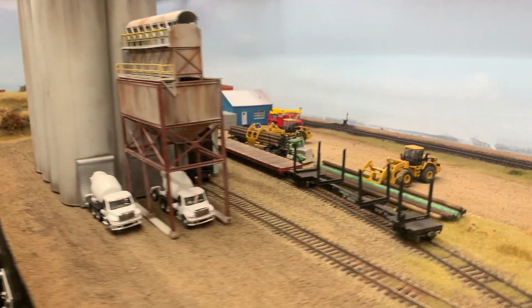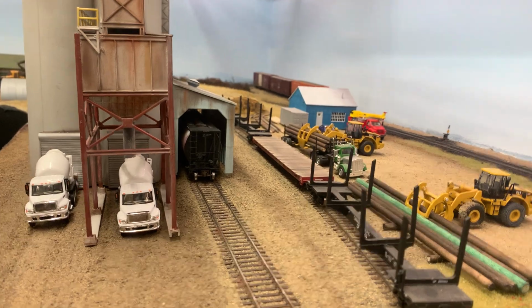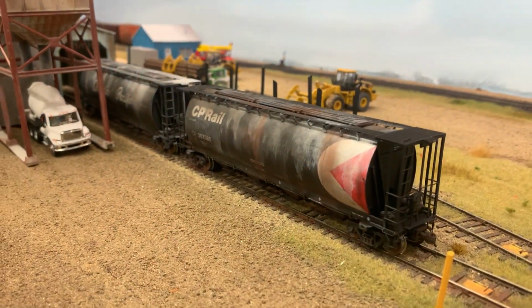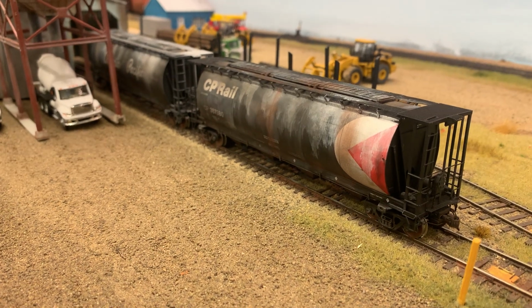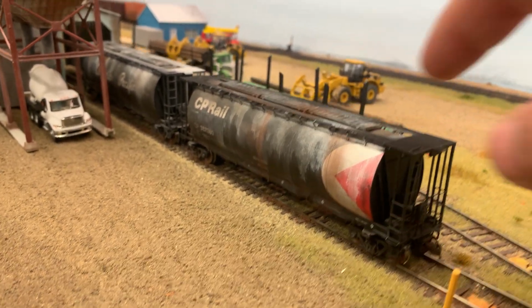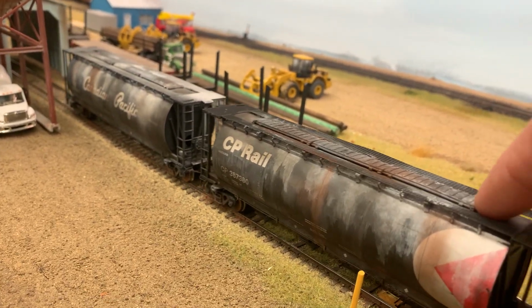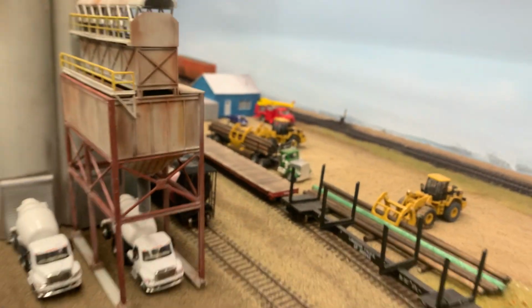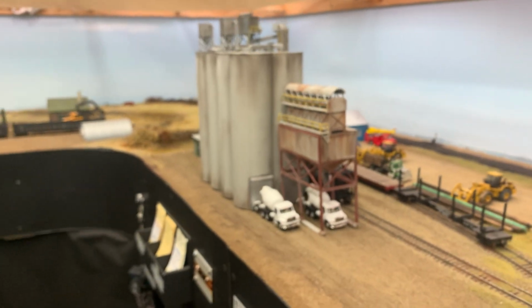So we get shipments of product in from the CP or CN, depending on where the cement of the day comes from. These are Rapido hoppers that I did up a while back. They're pretty nice, second run, great looking units, or cars, sorry.